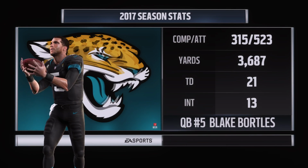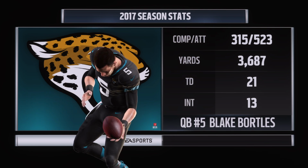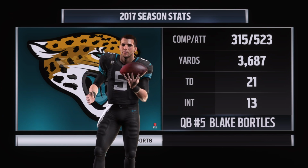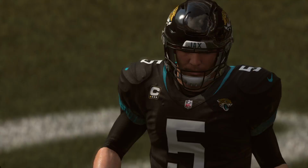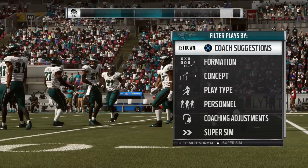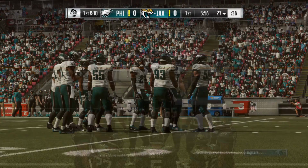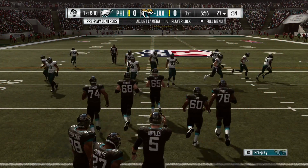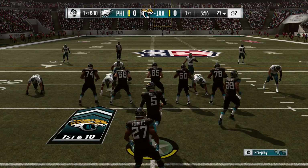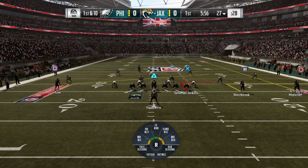So here's the first drive now for the Jags. They'll be led out by their quarterback out of Central Florida. It's Blake Bortles. I can't help but chuckle because I always remember when Blake Bortles got drafted as the third pick in the draft the year he came out of UCF. So many people were in shock. They couldn't believe that the Jacksonville Jaguars had not tipped their hand ahead of time. I think they were very happy to get him once they did.